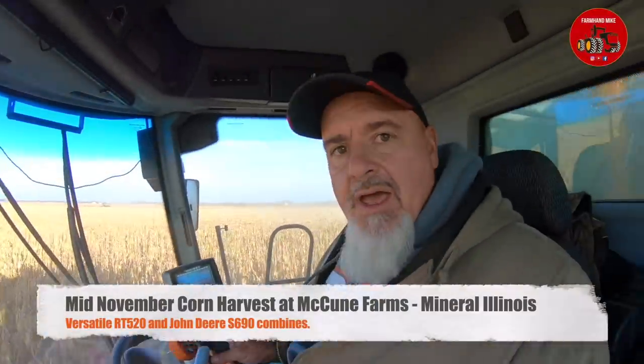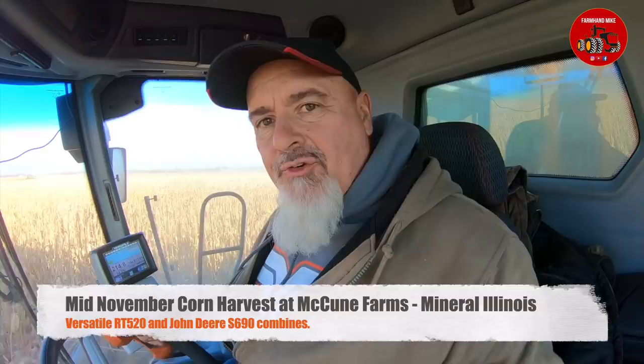It's Mike Less again, and I am back in Anawan, Illinois, in a Versatile RT520 combine with the Geringhoff 12-row corn head, getting some corn in here late in November, mid-November. Corn is going down, but anyways, out here, some corn that's running about 13, almost 14% moisture somewhere in there, and this corn's yielding over 200 bushel an acre, but the combine's been up here running for over a week now, doing really well, and glad to be back here running it again.